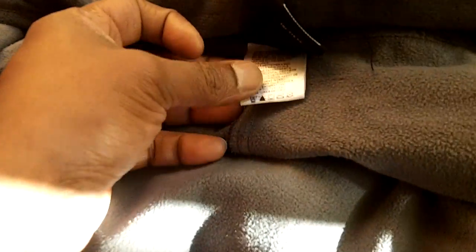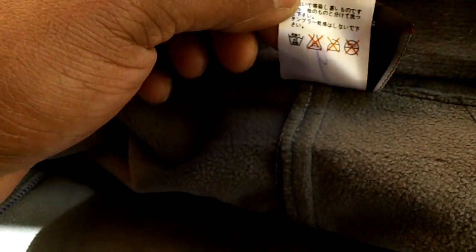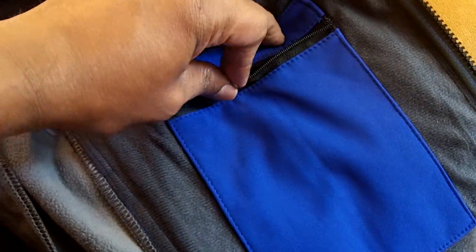This part over here seems to have an explanatory tag on how to wash, etc. But on the back, it's in Chinese. I thought, hey, maybe it's made in China. Everything's made in China these days. So here's one more pocket over here.